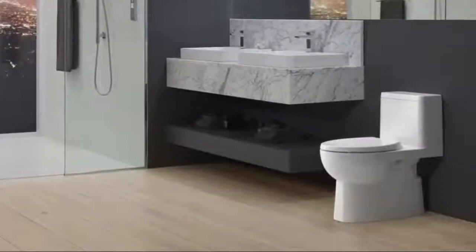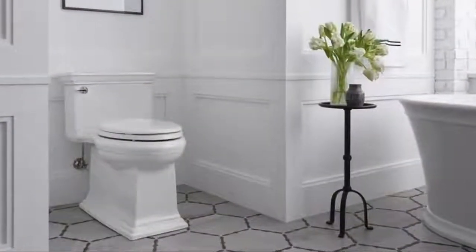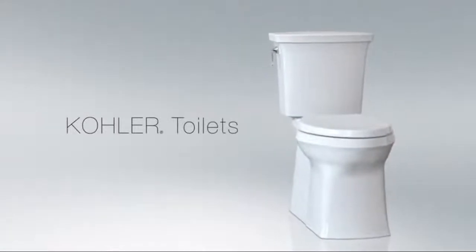You probably never think about your toilet. You just want it to work and be beautiful. Making high-performing, easy-to-clean, innovative toilets is what we do. Bidet. We think about toilets.